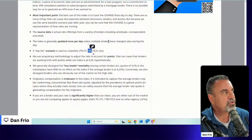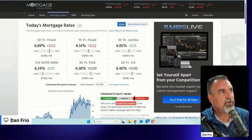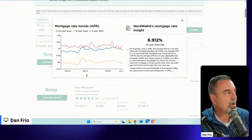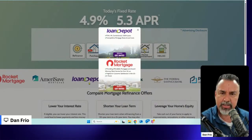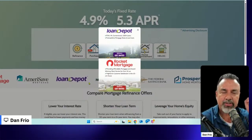Again, we have Mortgage News Daily. Here's where their rates are each day on a 30-year fixed. You go to another mortgage rate site, and they're giving you 6.8. You go to NerdWallet, it gives you 6.9. You go to other websites. Here's an intriguing website where I was wondering, how do I find multiple lenders? Well, here's the intriguing part.